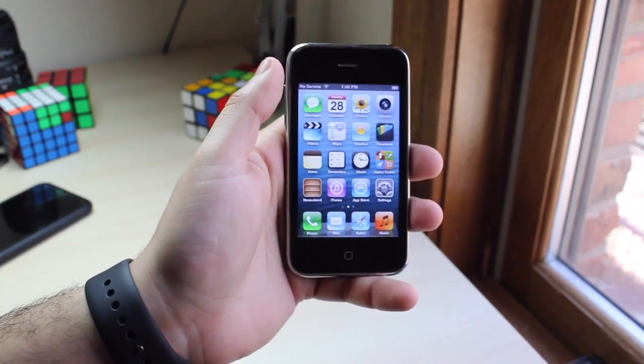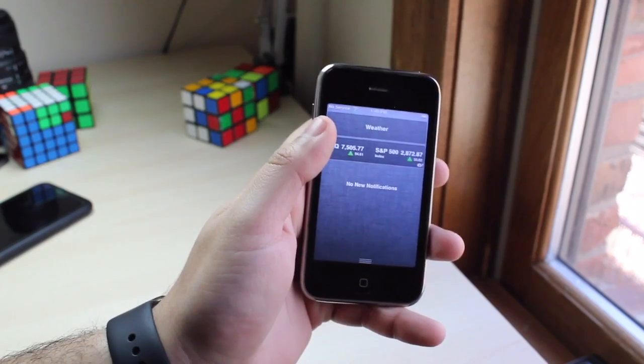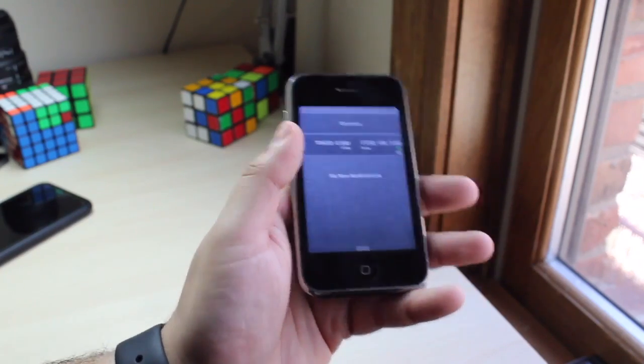And another thing, because I want you guys to be nostalgic, the status bar. Remember when it used to look like this? Surprisingly enough, I used to have a 3G, I think, and the backlight stopped working, so I don't even know how this happened, but I could only see the phone when I was under direct sunlight.